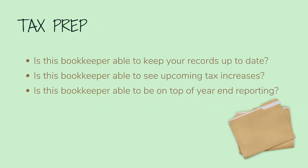Tax preparation and planning. Okay, set the scene with me here. It's January 15th, and you suddenly realize that tax season is here. You call your bookkeeper in a panic, asking him or her to make time to get all of the bookkeeping finished and the reports ready for your tax filer. If you had a great bookkeeping solution, December would have already been closed out and year-end reporting would be at the push of a button away. You would not have to worry about mistakes, missing expenses because you were in a hurry, or risking an audit.